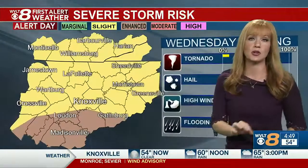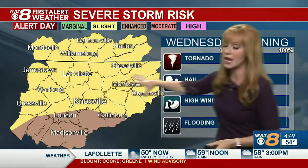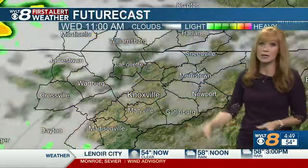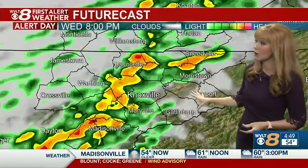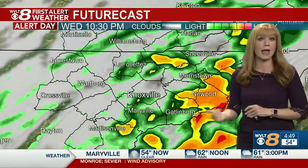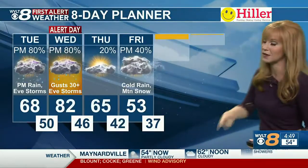So remember, we're still monitoring that risk for multiple severe storms here in that southern valley, and then isolated severe storms for the rest of our area with damaging wind, our main concern. It is late. Sunshine comes out, temperatures crank up to low 80s, and then after sunset is when these storms start developing to round out your Wednesday. That's when we hit that 80% coverage in our first alert weather day, and we'll be tracking each of those storms for you. We're also tracking the cool down behind it.